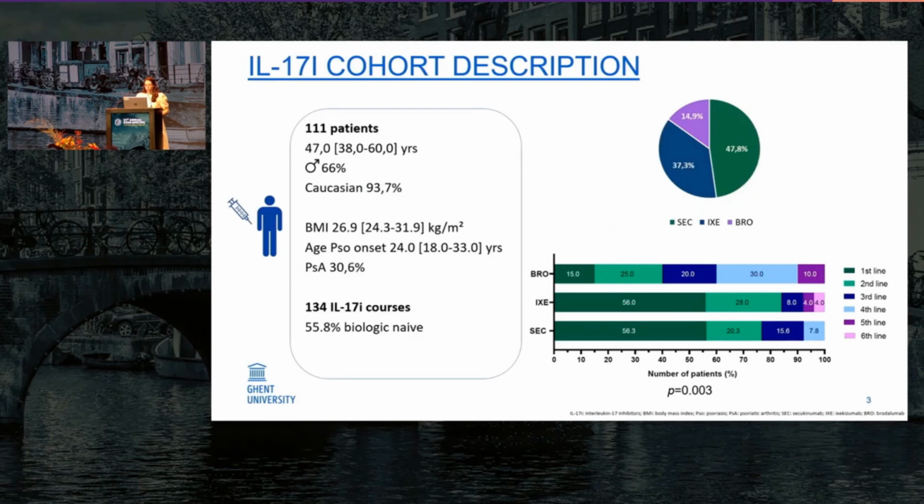So first, our cohort. It consisted of 111 patients, accounting for 134 treatment courses. We can see among all courses that almost half of the patients had been treated with secukinumab, a third with ixekizumab, and almost 15% with pozolimab. Considering the biological experience, more than half of the ixekizumab and secukinumab treated patients were biologic naive, but pozolimab was prescribed in patients who already had prior biological experience.